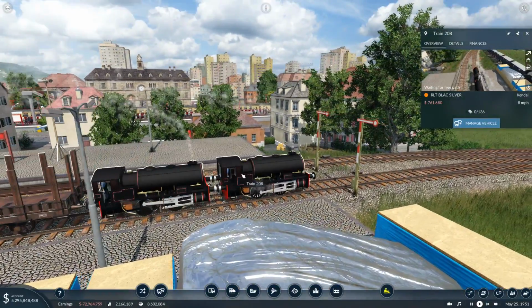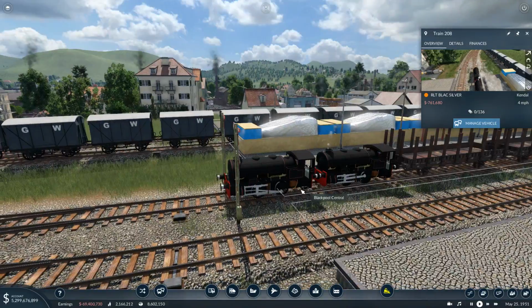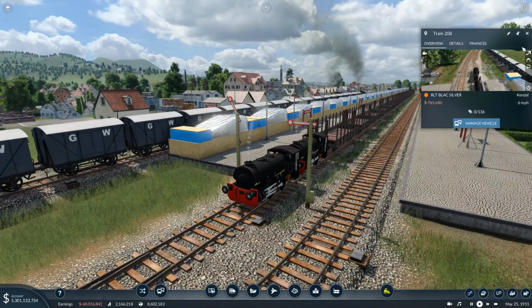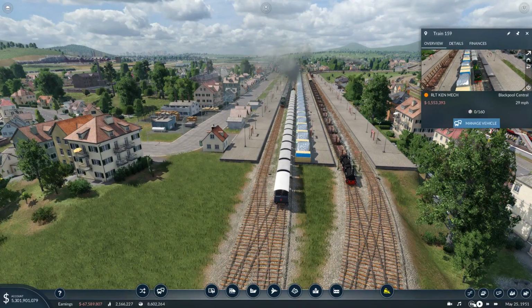How can they even stand in there? I suppose the floor of the cab is lower to the ground. Right, hold the fort though, buddy. I need to replace you with something that is a lot better.